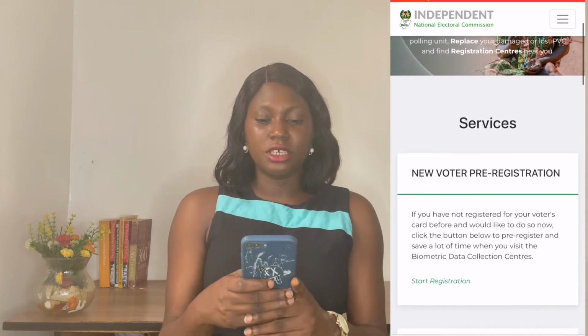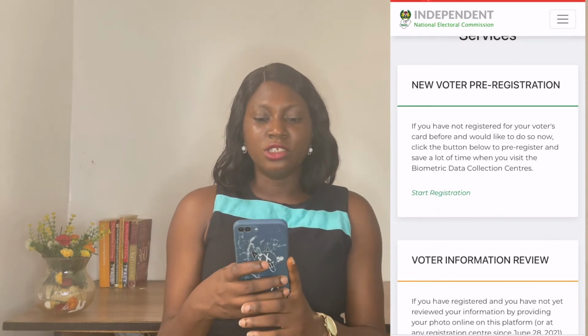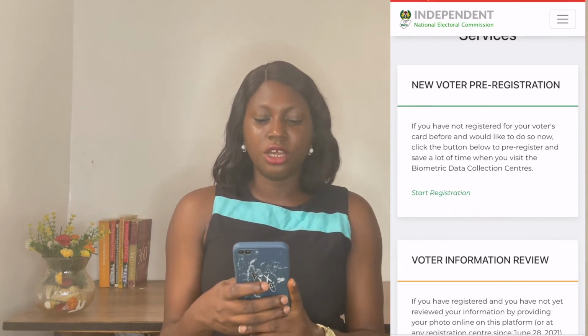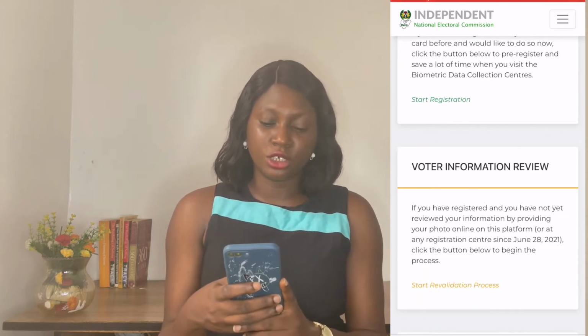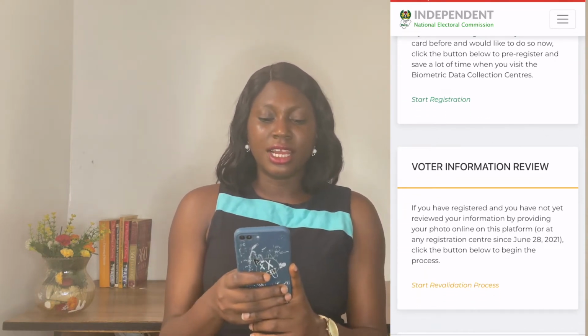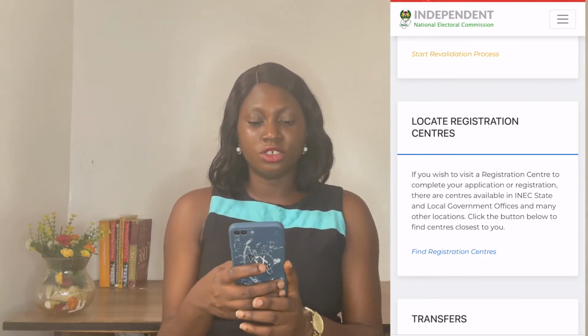You select get started. Then you have a list of options. If you are a new voter like me, you've never registered before, you select the new voters pre-registration. But if you have registered but you have some missing information such as your photo, you select the voters information review. And if you are a voter that wants to locate the various registration centers we have in Nigeria, you select the locate registration center.